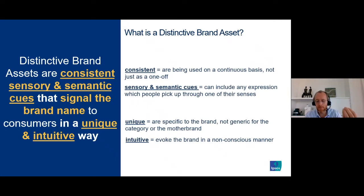There's a Justin Timberlake tune, I'm loving it. I'm not going to sing it because whenever I try, people always say that I do a really bad impression of Justin Timberlake. So I'm not going to do that, and so on and so on. So anything that connects with any of the 5 senses and that evokes the brand.